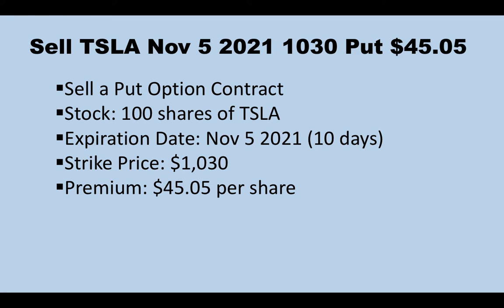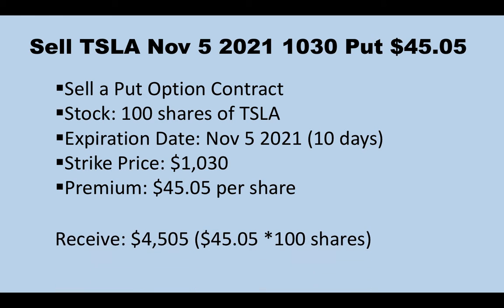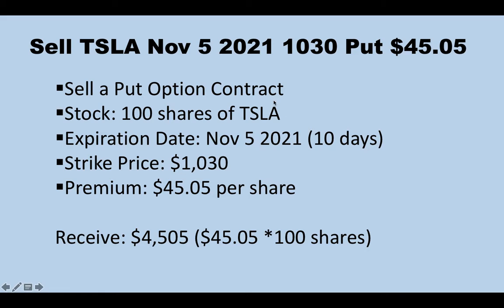So this is $45.05, and you will receive a total premium for 100 shares of $4,505. So if you were sure the stock was going to go up, you will make the money.